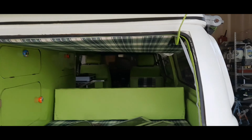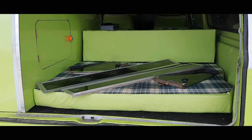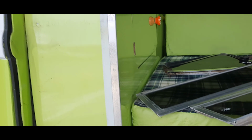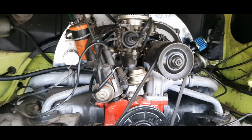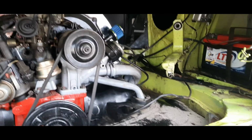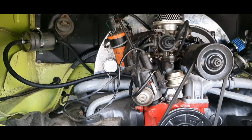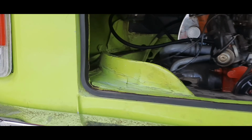Oh yeah, while I'm here, I know they were hydraulic loaded, might as well show you what the engine looks like. You think it'd be very hard to work on this engine, but look how tiny it is, and there's lots of room in this engine compartment. So that's kind of cool.